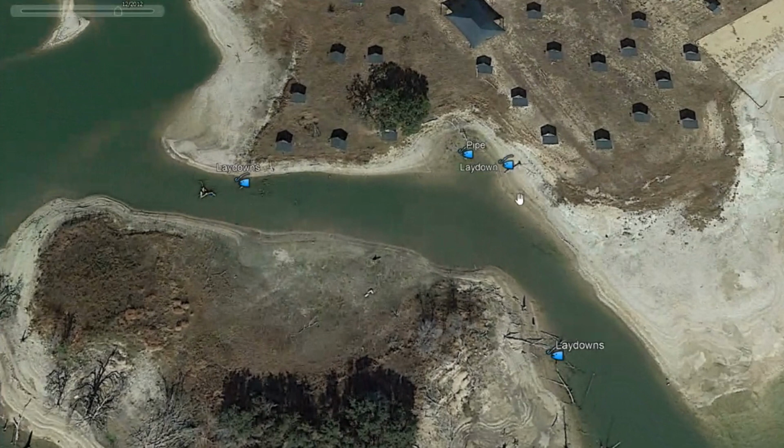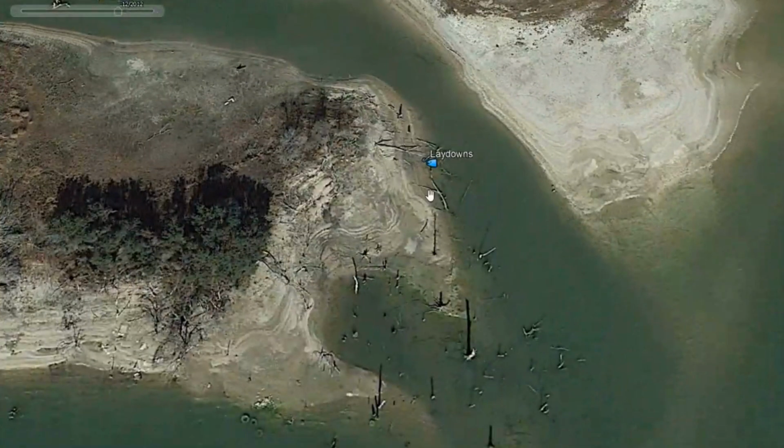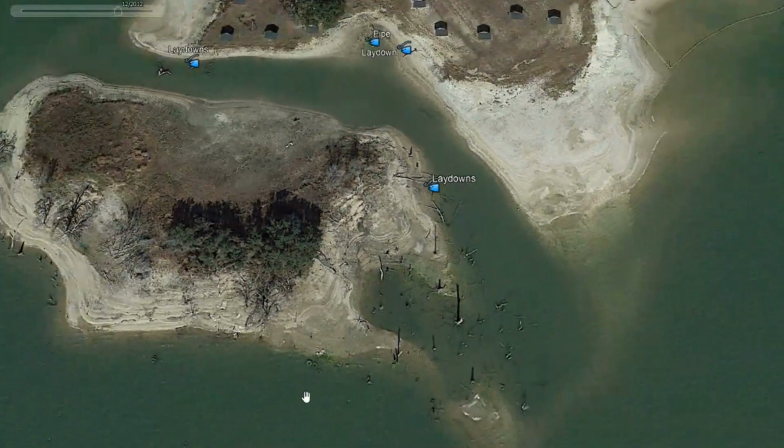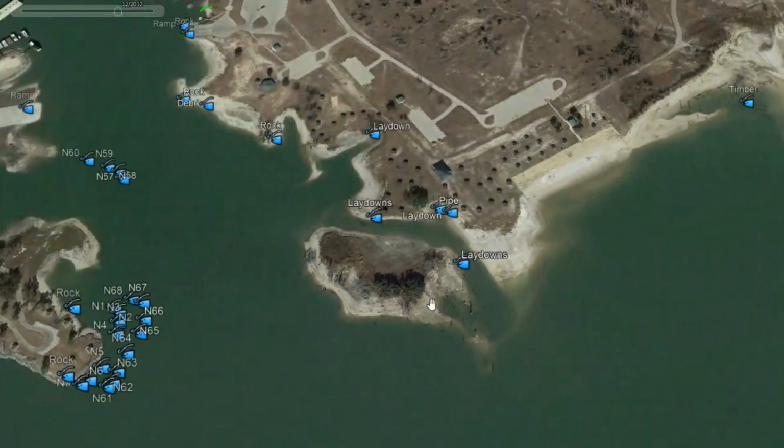You've got some laydowns. You've got some pipe that's up there, some more laydowns. Pretty good little bundle of laydowns right here off the edge of the island too. Didn't even notice that until just now, but you've got some tires out here as well. So all kinds of stuff to fish around with that island.